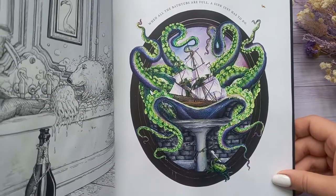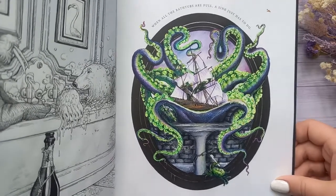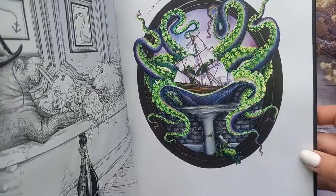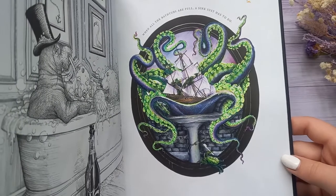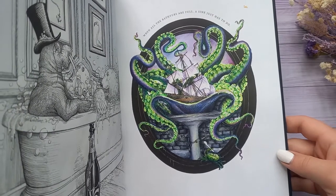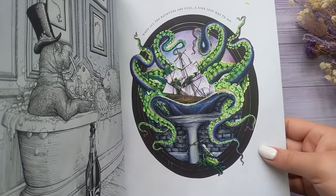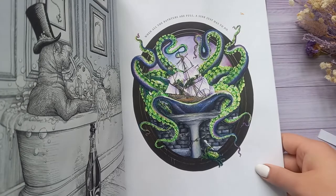I used Derwent Inktense plus gel pens. And it was very fun to color this illustration, and I enjoyed every detail in this picture, especially the octopus.